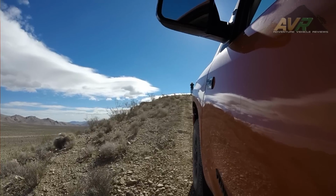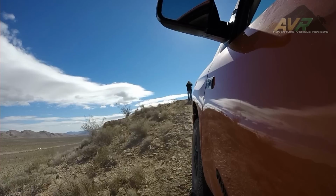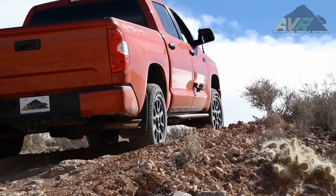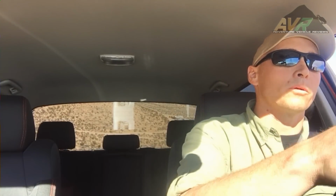Wow. Holy cow. Doing good. This is a rocky, kind of loose dirt. It rained recently. Maybe the rain's helping us out a little bit, but it's just going up nice and slow. This is something else. Here we go. We're going to keep going up.